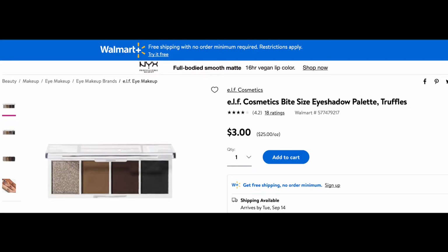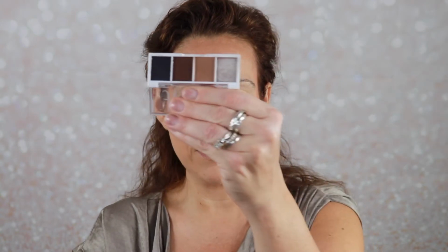These bite-size eyeshadow palettes from e.l.f. are fantastic. They come in a lot of different tones. You can go more rosy, you can go more brown. I love the Hot Jalapeno, which is a green one, and this is just a classic brown taupe black. This one is called Truffles. And the pigment on these shadows is amazing.